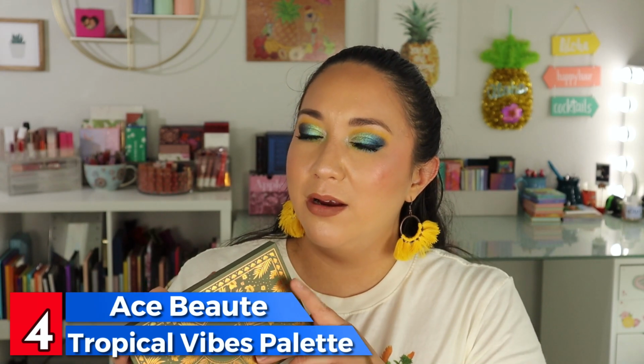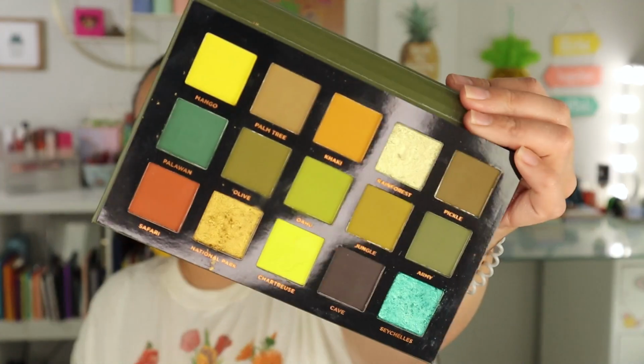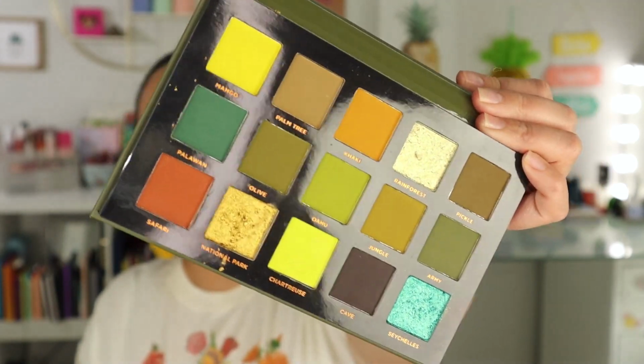Then the next one is a mainly all green palette, but this is from Ace Beauté. This is the Tropical Vibes palette. I think they came out with this at the end of last year from what I remember, but I finally picked it up. I finally used it, and this is full of my grungy dreams right here. All of these grungy tones, the yellows, the greens, the murky vibes, they really have upped their quality.